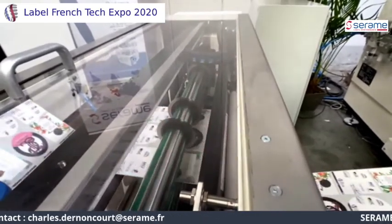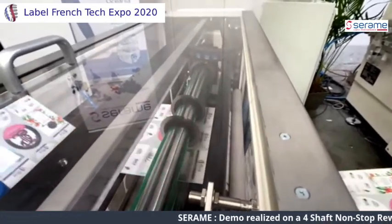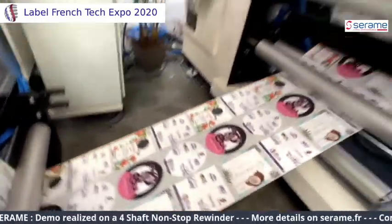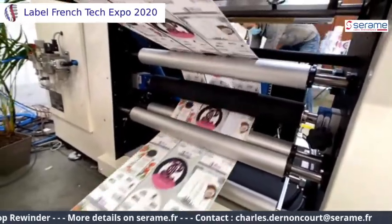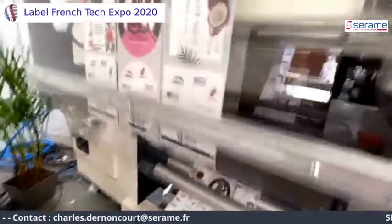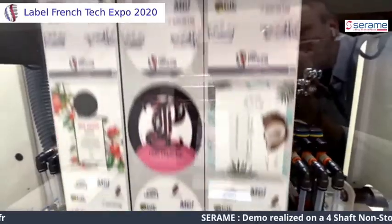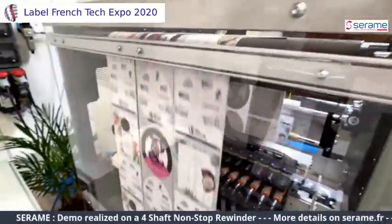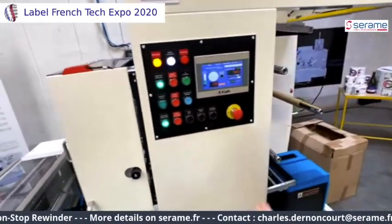So the knives are now in contact. As you can see here, we have 3 individual web widths. We have a spreader cylinder that allows us to separate them and give a space between the web widths, as you can see here. That avoids having the different web widths marry each other. So we are ready to run again.